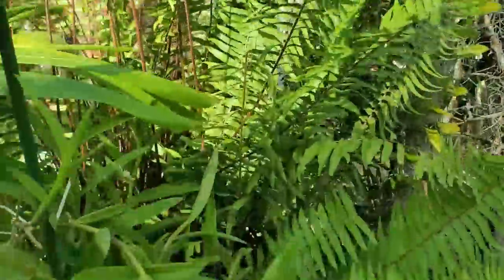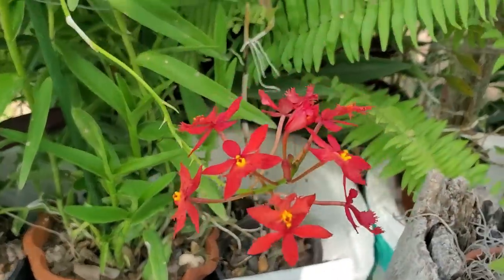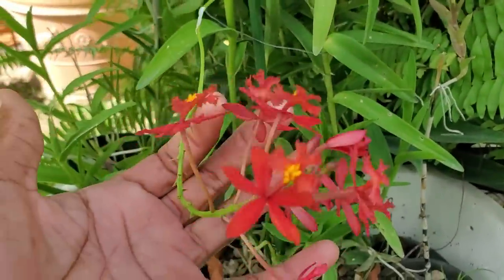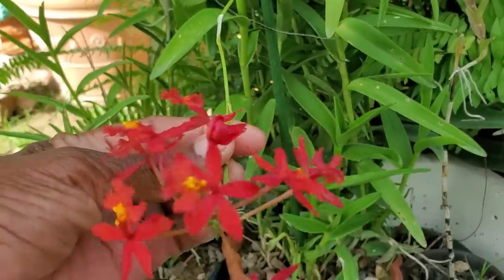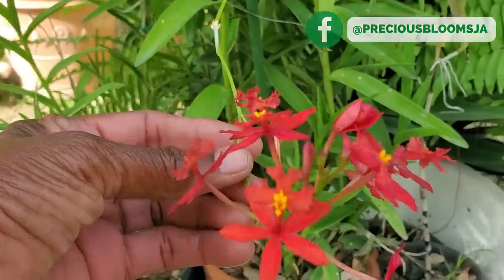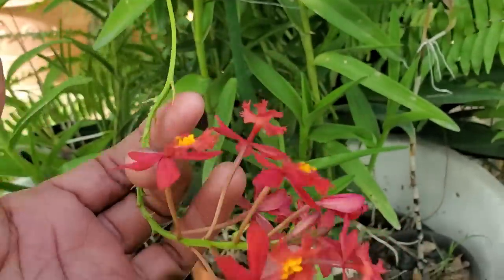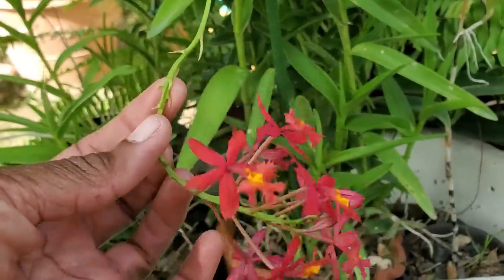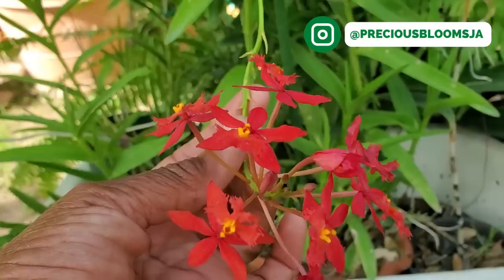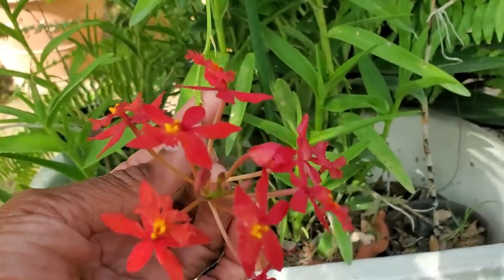And right here in the other planter is also another shade of red. And look at this, guys. This one is not in a cluster. It's quite different. The petals are not growing as a cluster or blooming in a cluster, I should say. But nonetheless, it's quite pretty. And another shade of red. And the blooms are a little bit larger than the one I just showed you in the other planter. Much larger.